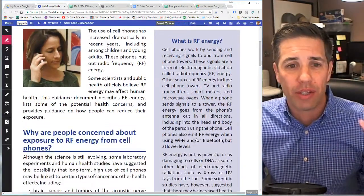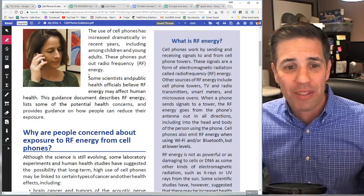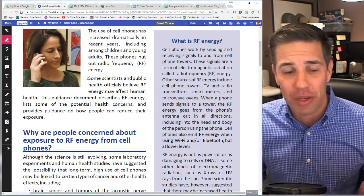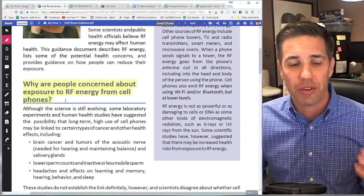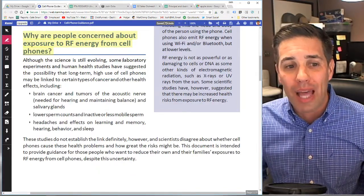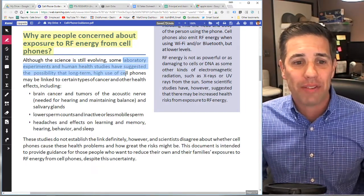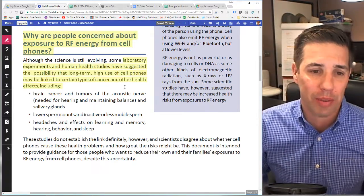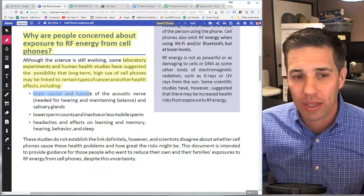The use of cell phones has increased dramatically in recent years, including among children and young adults. Some scientists and public health officials believe RF energy may affect human health. What does this mean? Why are people concerned about exposure to RF energy from cell phones? Well, here's what's important. Although science is still evolving, some laboratory experiments and human health studies, so pretty legit people, have suggested the possibility that long-term high use of cell phones may be linked to certain types of cancer and other health effects. So we're talking about brain cancer and tumors.